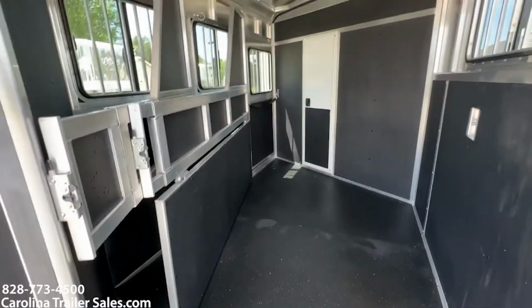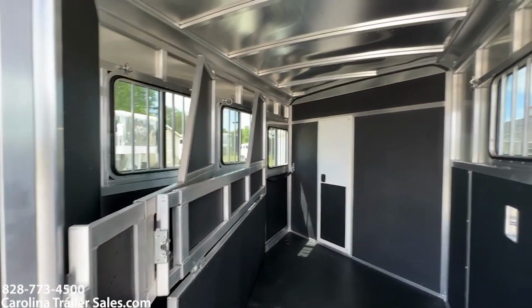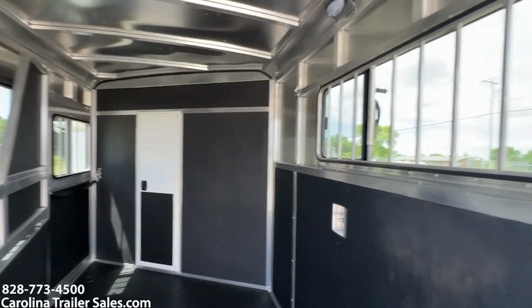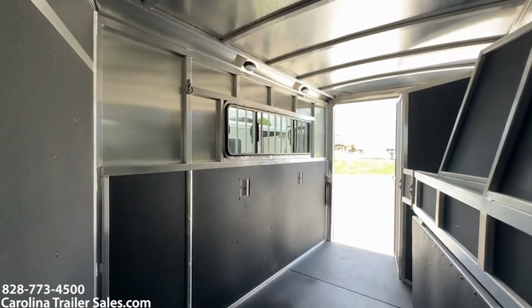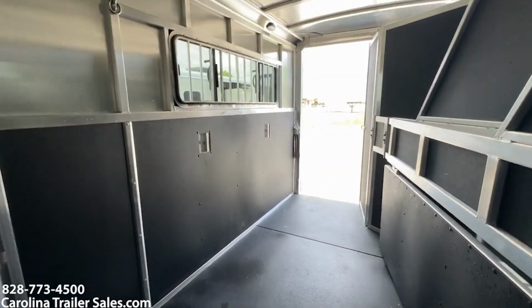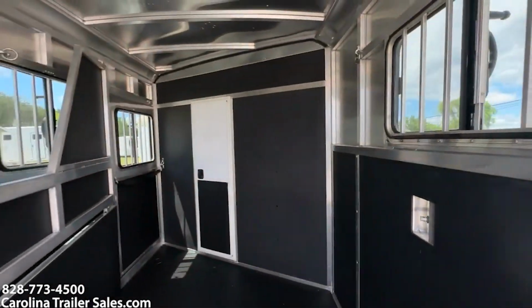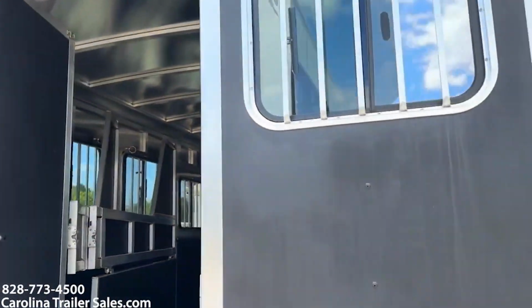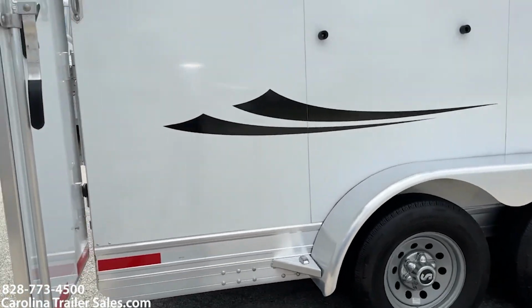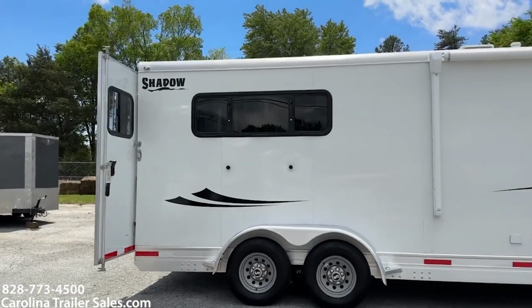This trailer does have a lower divider, telescopic divider here on the end. Does have a walk-through door. It has a big bus drop back window. Horse box is in excellent shape, slightly used. No dings or bangs on the outside whatsoever for me to note.